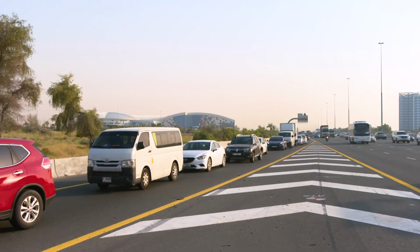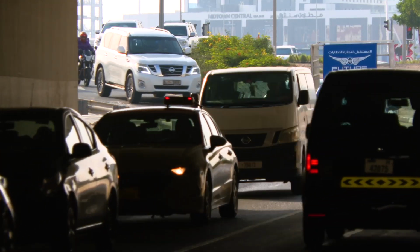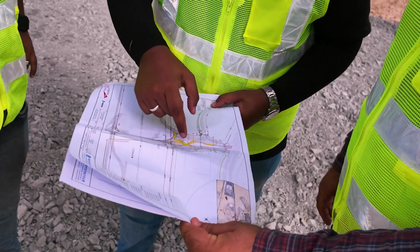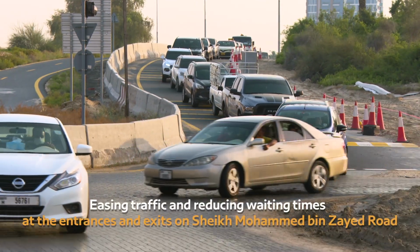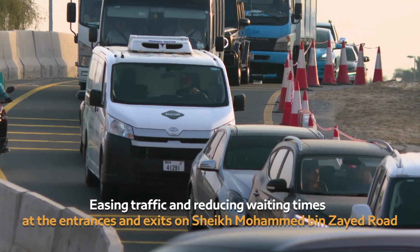After assessing the area's characteristics, traffic volumes and congestion resulting from urban development in Majan and Al Barari, RTA implemented swift traffic solutions to ease traffic and reduce waiting times at the entrances and exits of Sheikh Mohammed bin Zayed Road.